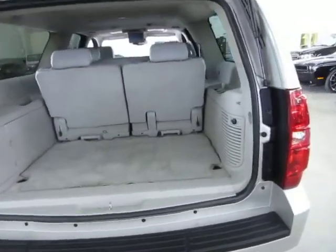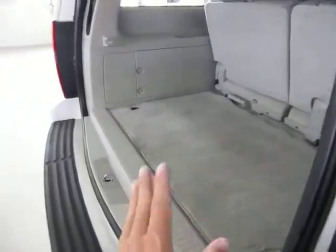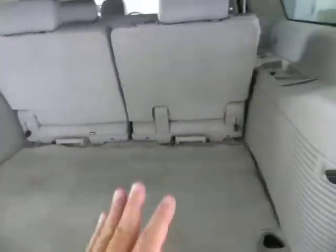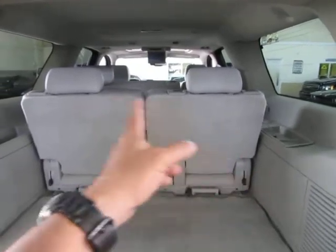All right, the Suburban is just like a Tahoe, except this is the longer version. You got that extra cargo space here. Even with the seats up, you still got plenty of space here for luggage. Now, these seats can be removed. This is a 50-50 bench seat. You can remove one side and not the other.